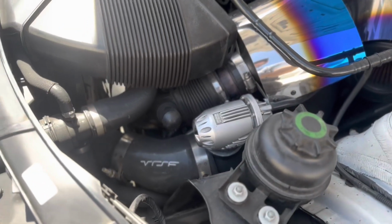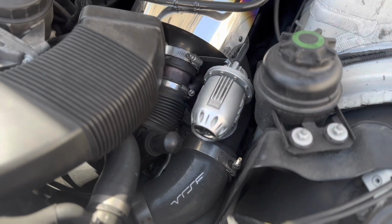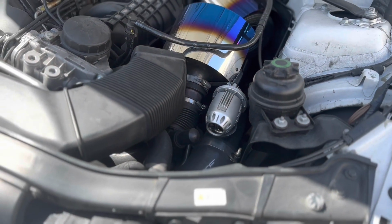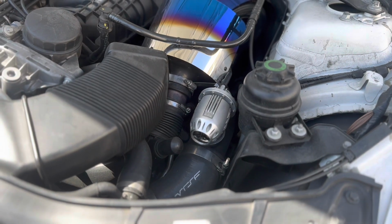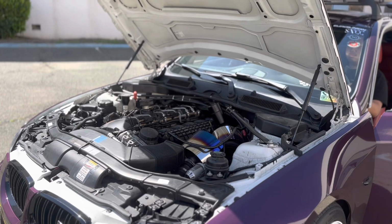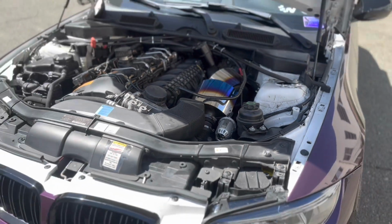And then you have a blow-off valve here. Yeah, it's a VRSF charge pipe and an HKS SSQV blow-off valve. Yeah, it's nice, man. I heard it before. It sounds very loud and very much like a Fast and Furious JDM car. Suits this car perfectly. Yeah.